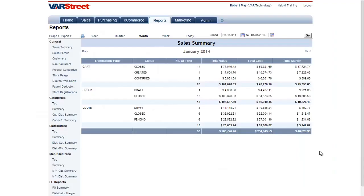VARStreet comes with some ready templates of reports in both the back office and the store. On top of that, you can also use our advanced reporting to generate reports that meet specific criteria. You will have the ability to export all your quotations, shopping carts, sales orders, purchase orders, customer data, or even your custom catalog out of VARStreet.